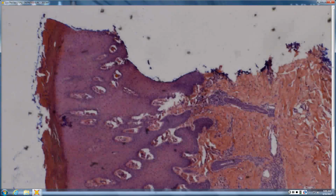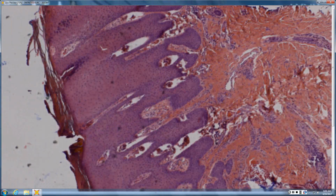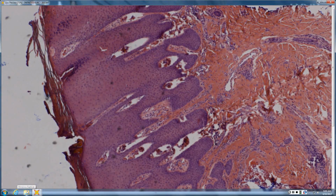Regular acanthosis. There's para at the top. So this para on the top, irregular acanthosis. Tell me about the papillary dermal collagen. Vertically oriented. So I see epidermal hyperplasia. I see vertically oriented collagen in the papillary dermis.